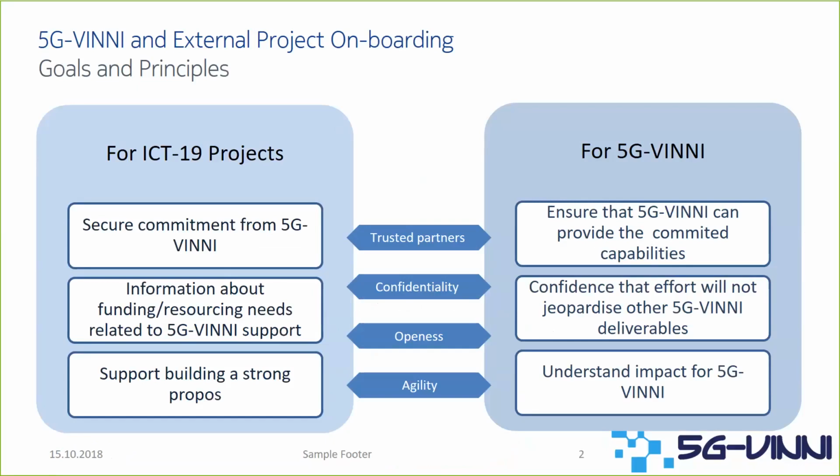We also have openness. This is an important one for us. Ensuring that the information we need to share internally within VINNI to provide ICT19 projects with the commitment they want, we need to be able to share information amongst the partners where it's relevant. Related to that is then confidentiality.